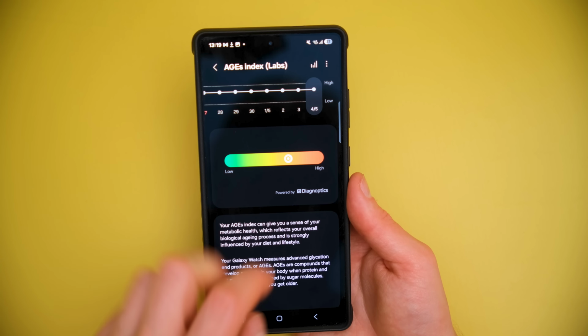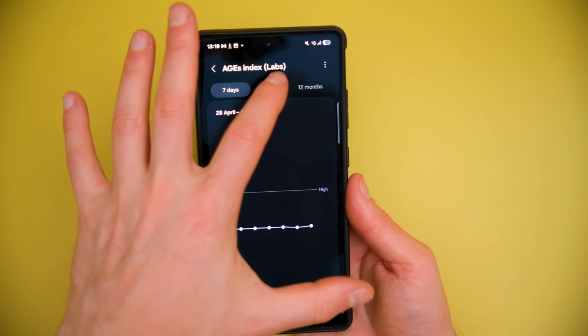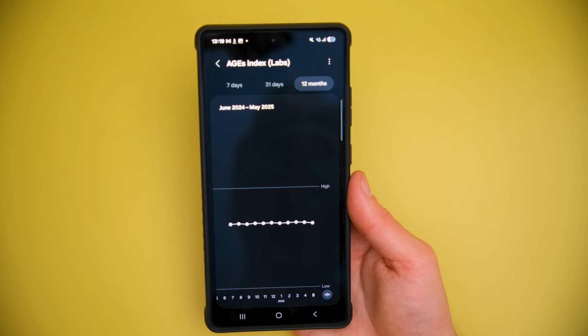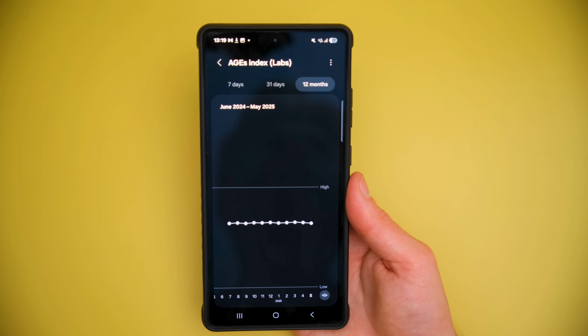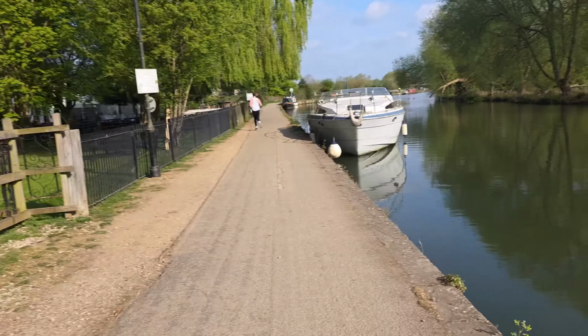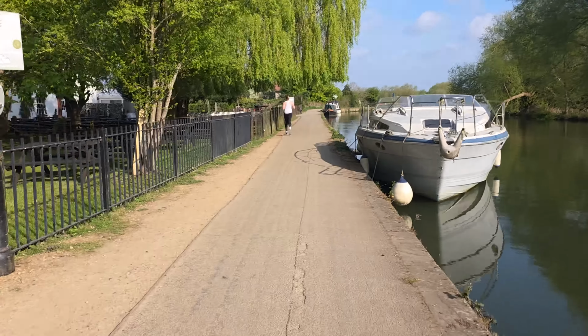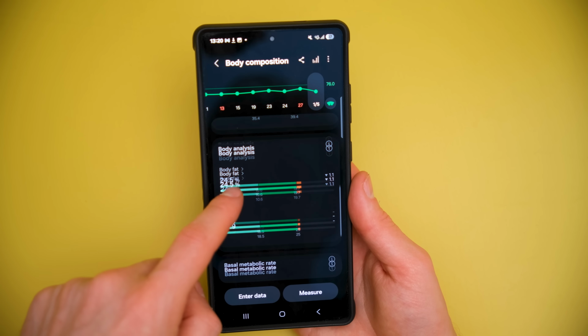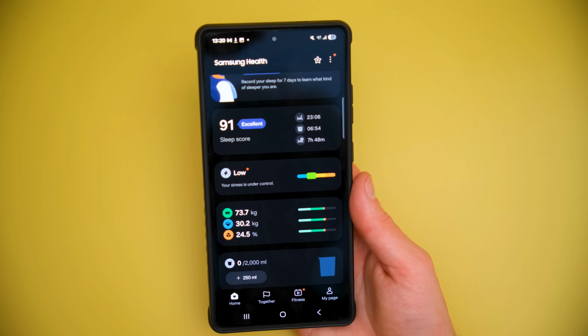My age index has also started to slowly drop. This is something that obviously takes a lot of work to actually get down, but finally seeing it drop just a tiny bit after months of working really hard is really motivating for me. And it's just another way to add a bit of competition, I guess, with yourself to your workouts and your overall health and fitness.